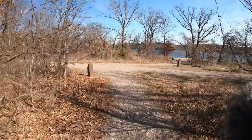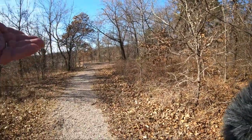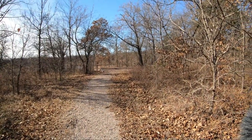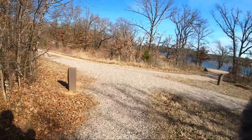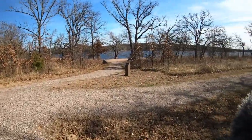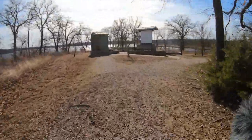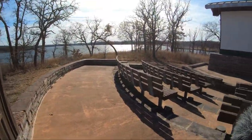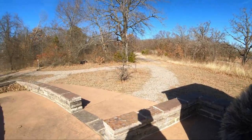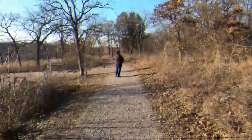And keep in mind, if this was springtime, summertime, whatever, all these trees are going to have leaves all over them. So while right now you can see the other campsites, when all this is filled out with leaves, you might not be able to see them. Still hear them, but still pretty nice, though, in my opinion. Thought that might have been a restroom, but apparently not. Little amphitheater.